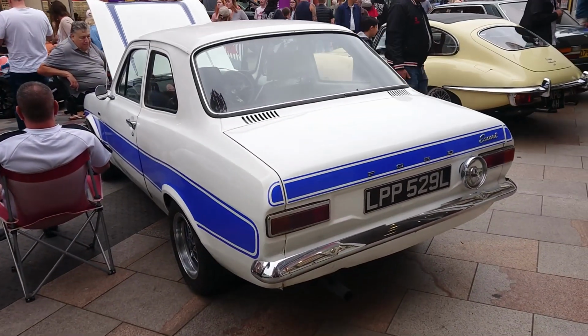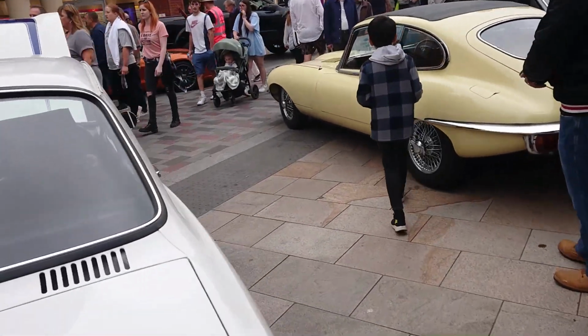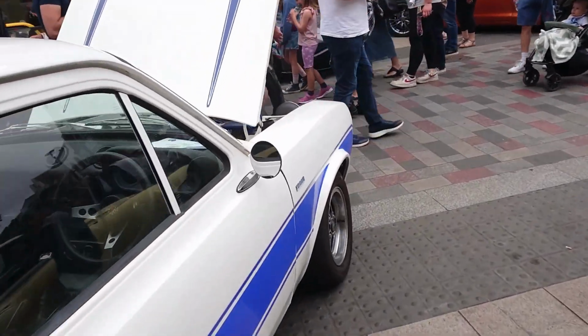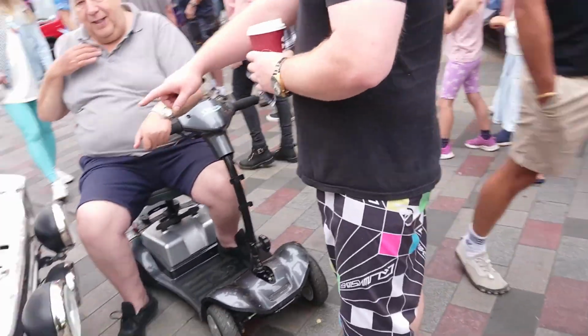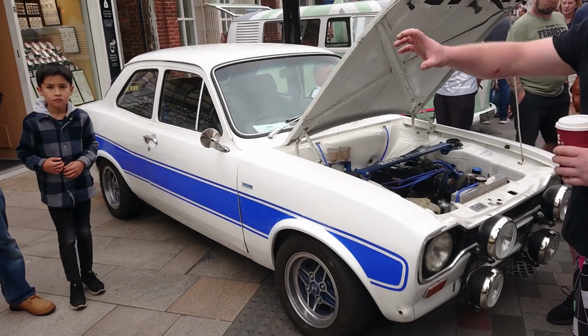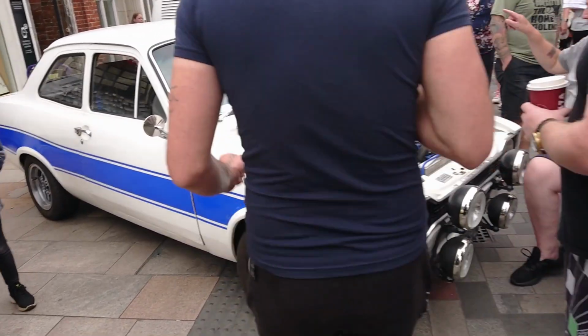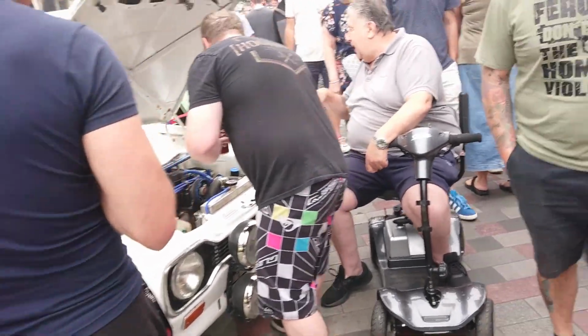Oh yes, and the first of the Mark 1 and Mark 2 Escorts for the weekend. I think we're going to see quite a lot of these over the course of the next 24 hours. And the value of the car has just increased as I'll be walking around it. And that one has an upgrade on it. It's not completely perfect, that. It's actually got a rusty door. Most of them you see are perfect, but I appreciate that it's not perfect, actually.